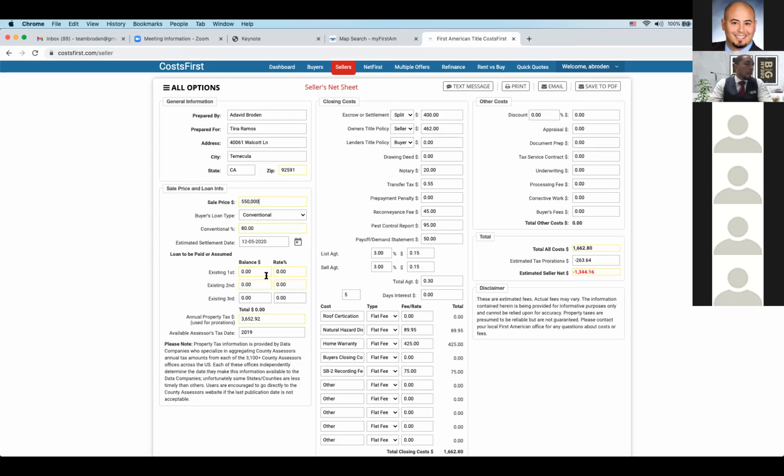All right. She owes on the home right now. Here's some loan balances, existing loan. Let's say she owes $330,000 on it. But she's got a second mortgage for $25,000 as well. So it's already going to give you escrow, title fees, all that's right there. Transfer tax, it's all done. It even puts in pest control, that's including if they were to get a termite inspection themselves.